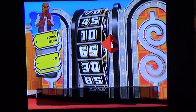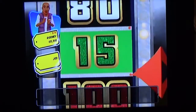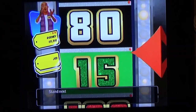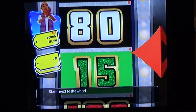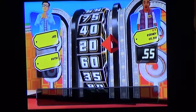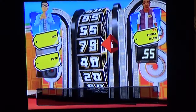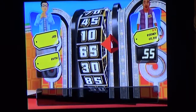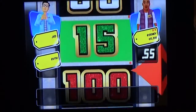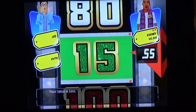That 60 is coming down. Don't go to the 80. 55. All right, 55 too. Stand next to the wheel. We'll just have to see what happens with that. Thank you. 15. Take your second spin.